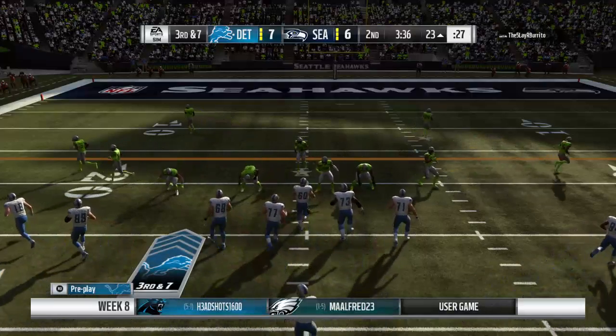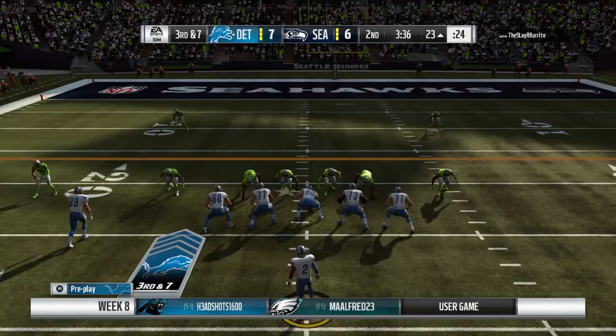The Lions on 3rd down. They've been okay, 2 for 3 thus far. This is 3rd and 7.